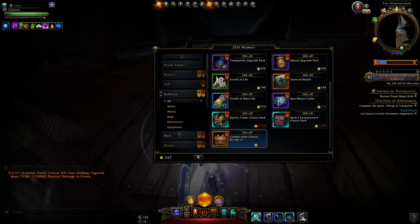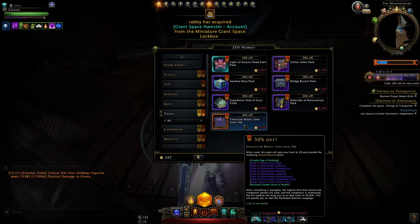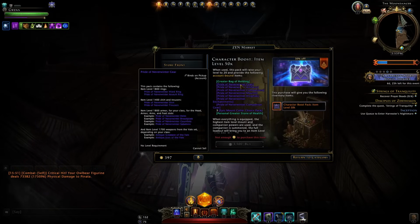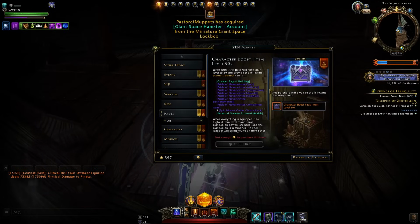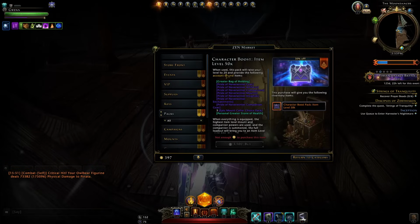So moving on from there, we can find in the pack section the new 50k character boost pack. This will get your character to 50,000 item level with all of these items. To be honest, it's actually a pretty good deal. Specifically if you're a newer player or you just can't be bothered upgrading a character and you don't have, let's say, loads of account-wide stuff. It will get that character immediately to level 20, skipping leveling, which to be honest these days is only like 4 to 5 hours of playing if you know what you're doing.